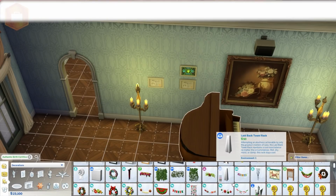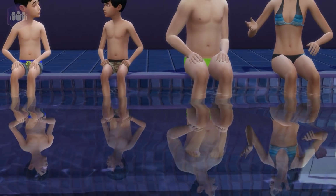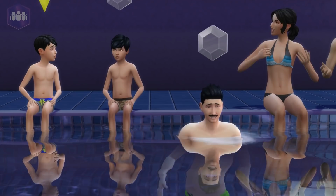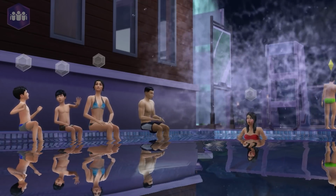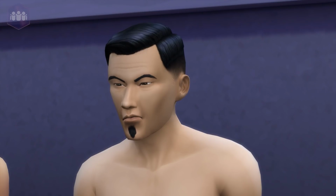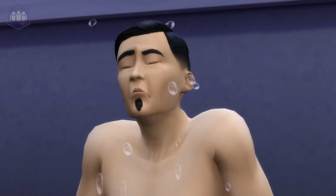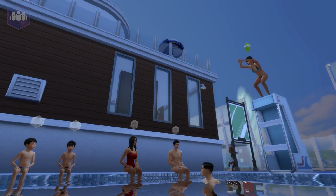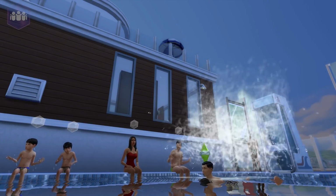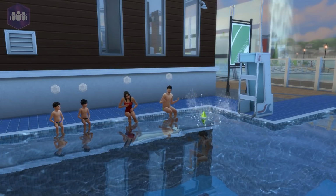Does your sim ever get splashed while swimming? What about when they're sitting at the edge of the pool? If you have a sim sitting at the pool and another sim comes up and does a cannonball into the pool, your sim might get splashed. Furthermore, that sim might even get angry because they were splashed. They might also just laugh it off. This can happen if a sim messes up their dive and does a belly flop, but it's worth noting that the splash radius is smaller with belly flops when compared to cannonballs.